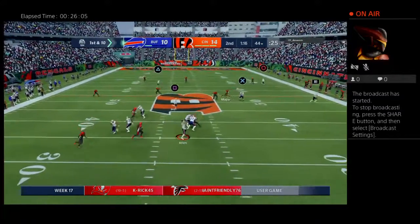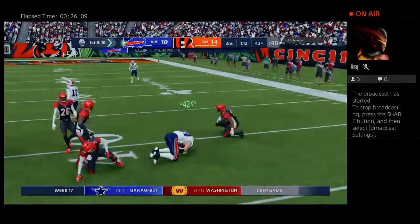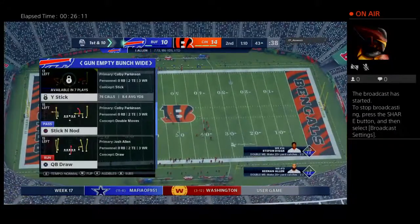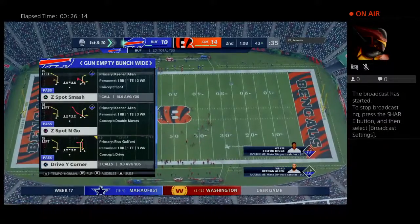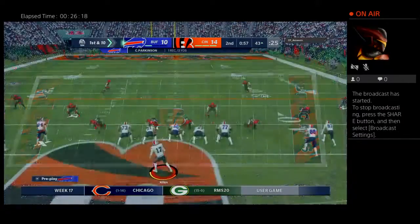Allen to throw once more. That's to the tight end, Colby Parkinson. And he'll work it across midfield inside the 45. Another good gain. That's now 35 yards combined on those last 2 plays.